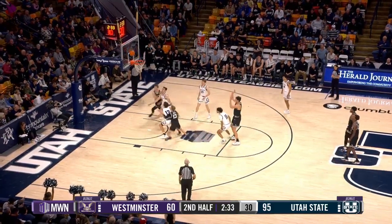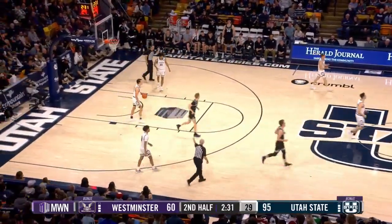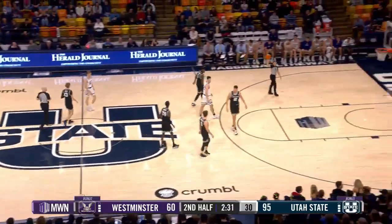Free throw on the front end of the one and one. No, back iron. And Connor Gillis gets his hand in the cookie jar, and he's going to get hit with the foul, and that'll send Westminster to the line for a one and one.